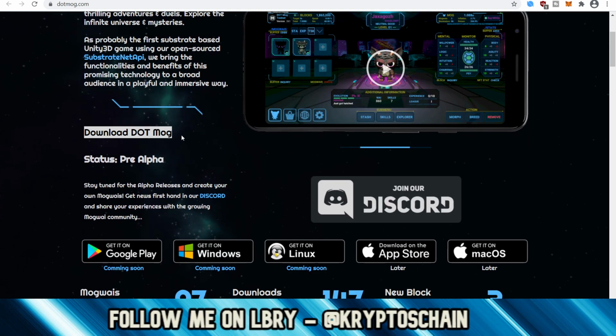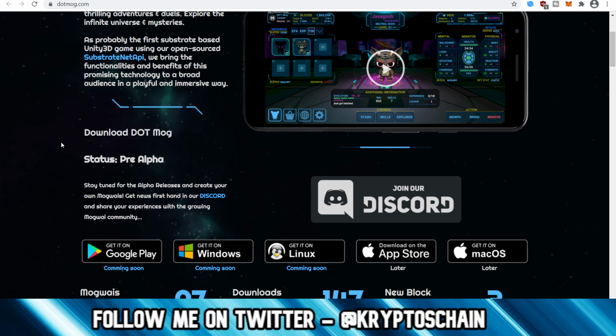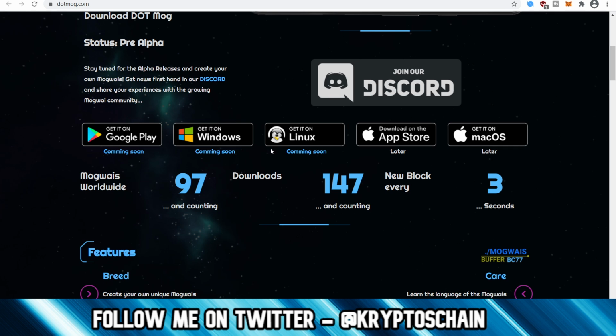Again, you cannot download DMOG because it is in pre-alpha at the moment. It's still in development, so they're probably waiting for the funding. But I think that they're just going to supply the first milestone. They're going to submit that. Once they submit that to the Web3 Foundation, we're going to see more development. So at the moment, they're working hard. The team is not very big, right? It is a small team, so it's just something to keep in mind.